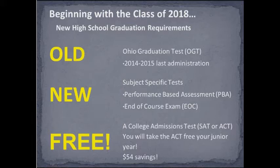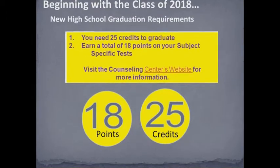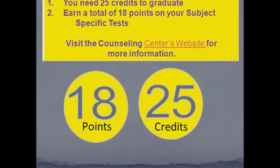Now, the tests range from a 1 to a 5. With this new plan, you will also get to take a college admission test your junior year for free. It has not been decided if this test is going to be the ACT or the SAT, but the Ohio Department of Education will let us know soon which test it will be. So the 2 numbers you need to remember when thinking about graduating from high school are 18, which is the score you need on those tests, and 25 for 25 credits to graduate.